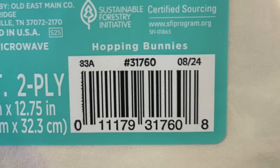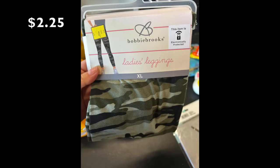And then one last item I bought for myself, and I never usually buy myself anything at these clearance events, are these Bobby Brooks leggings for ladies, $2.25. So the original price was $4.50. They're very, very good quality. So I've really been enjoying this. I got some Christmas and Easter ones in the past. So for $2.25, I'm like, I think I might try these out. Why not? And here is the UPC.